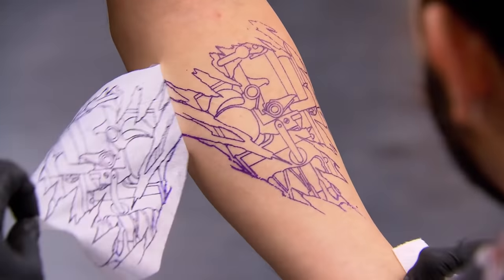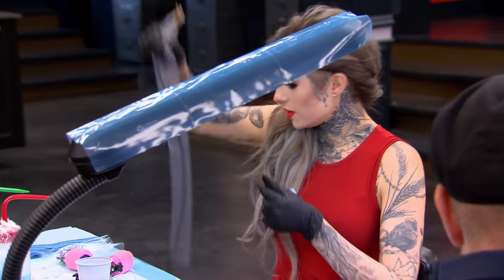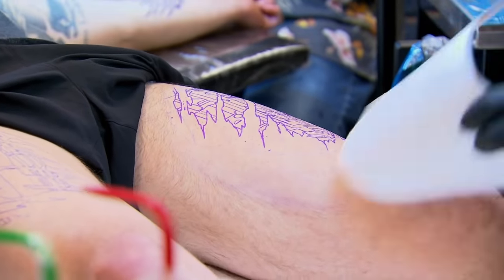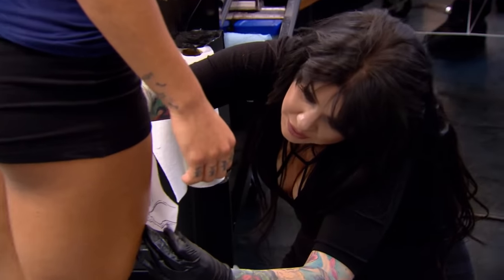Today we're testing consistency by doing a tag team tattoo, rotating every hour. That's cool, buddy. Team Peck for the win. Today's tattoo is a good test of consistency because the tattooers have to make it look like one tattooer is doing it. Just kind of like that, right?